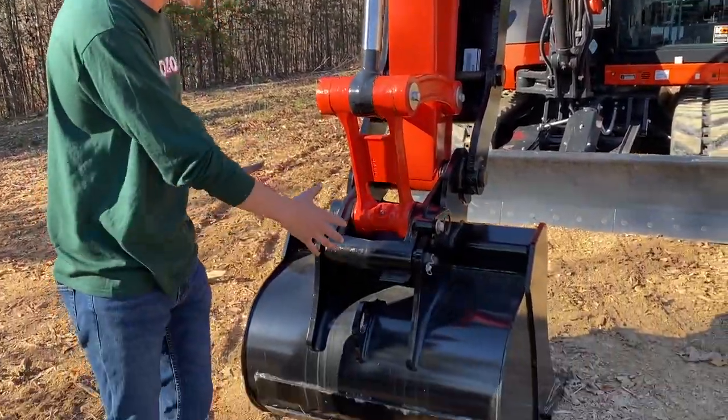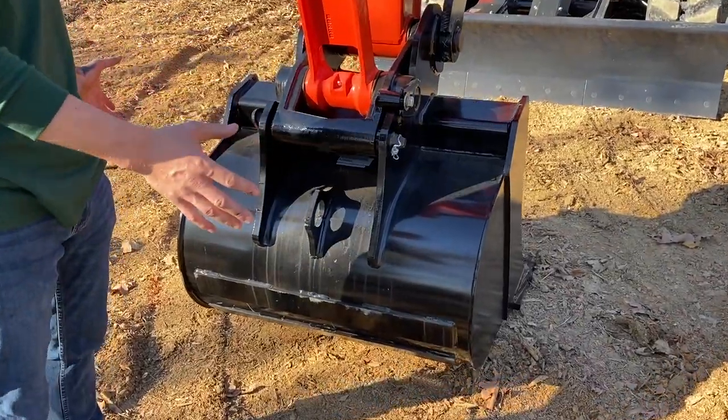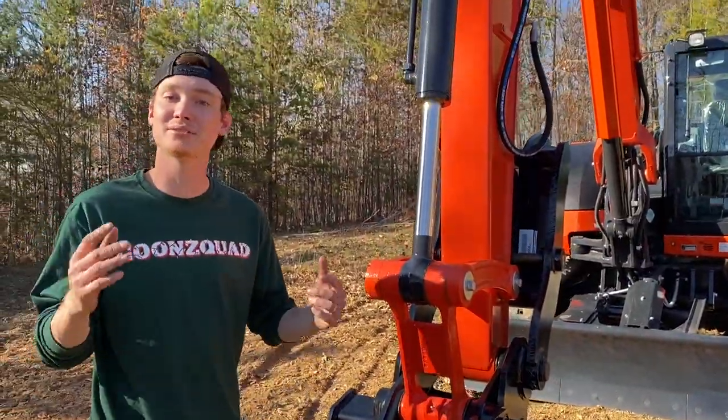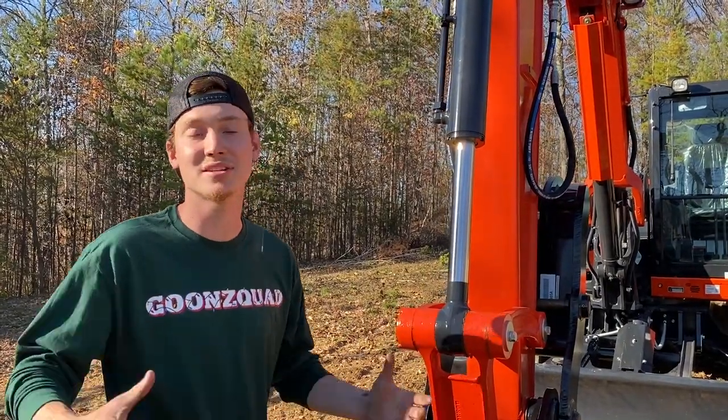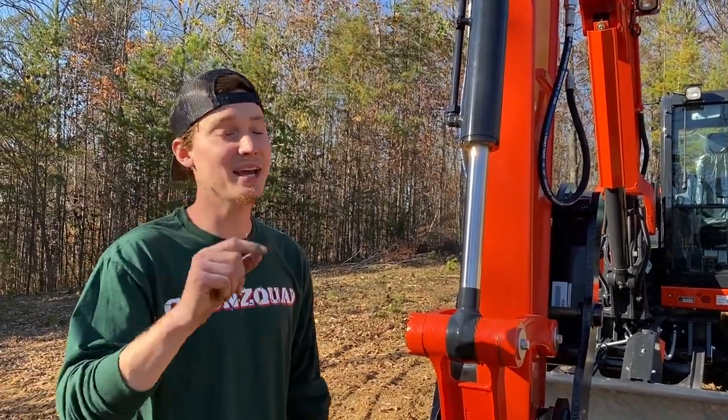But we got 4 different types of buckets that are going to come with this. They're going to hook us up. Huge shout out to Kubota of Chattanooga, because they made this whole entire process just amazing. Shout out to Chase as well. Yeah, Chase, huge shout out, man.